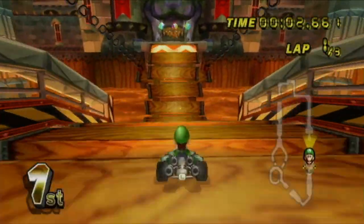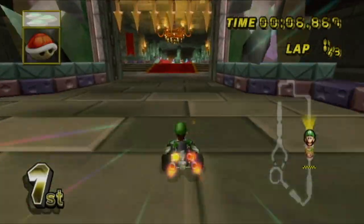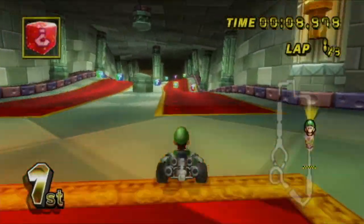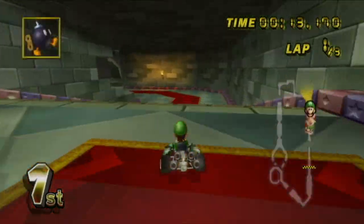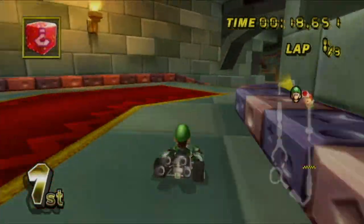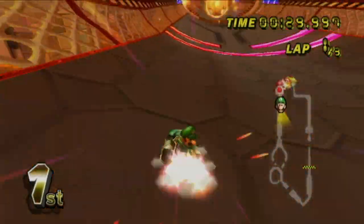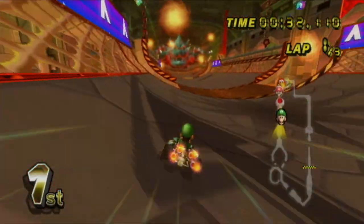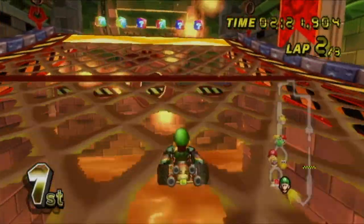In this track, you first start by taking a ramp down a rickety bridge. This then leads you into Bowser's Castle. You then drive through a wavy hallway. This hallway is really awesome to drive through. You then keep driving to avoid thwomps. You then make it to my favorite section of the track, which is Mecha Bowser spitting fireballs at you. I do not know why he's called Mecha Bowser, but he looks like a statue. You then drive past him and drive up through the castle.